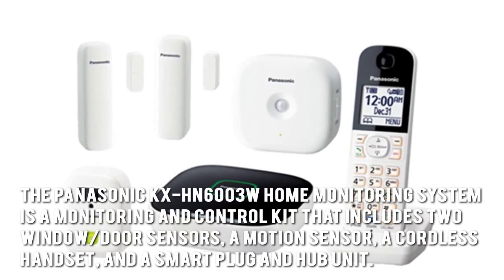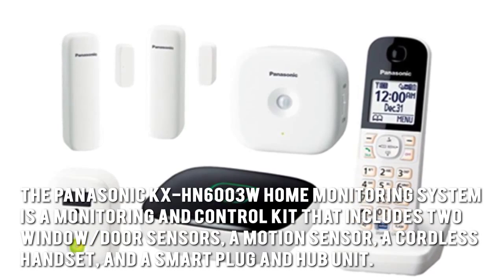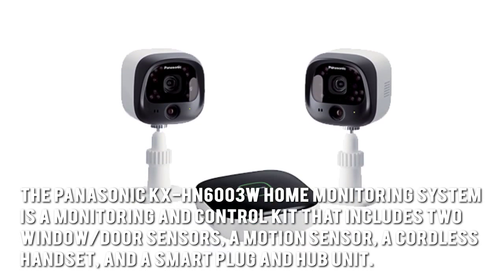The Panasonic KX-HN6003W home monitoring system is a monitoring and control kit that includes two window/door sensors, a motion sensor, a cordless handset, and a smart plug and hub unit.